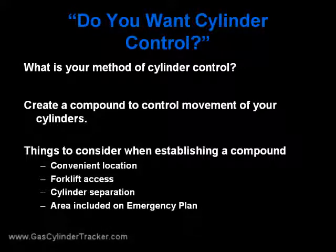So that's where we're at with this one. That should see the end of lesson 4. But these are the little bits and pieces we want to cover as we go along. These are all important little steps that you need to address to establish an effective and reliable gas cylinder tracking system.